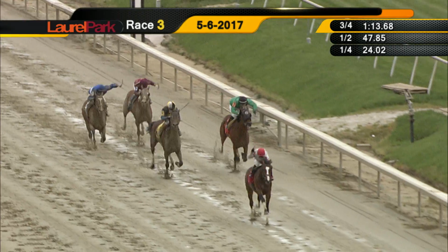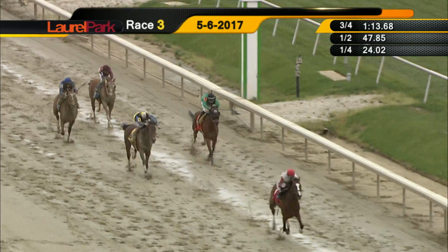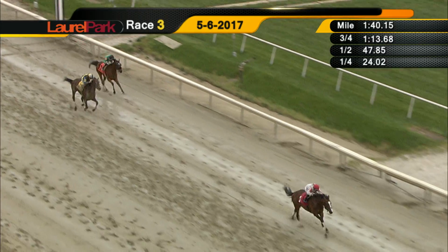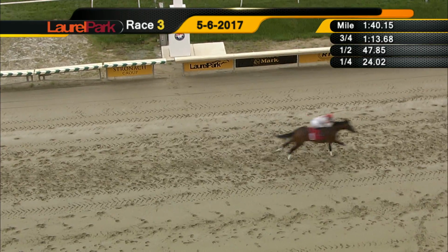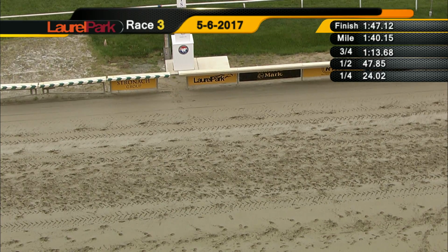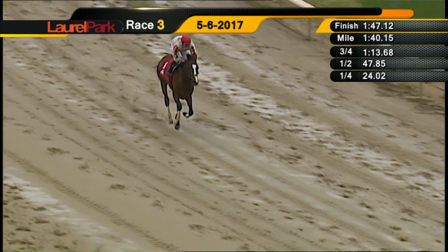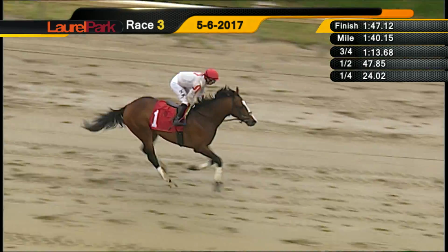Furlong and a half left to go. Apollo Landing still there with a 4-length advantage. Ticker Tape Parade trying to get to Apollo Landing, but it's all Apollo Landing. Karamanos won the first, won the second, wins the third. It's a hat trick for Horatio Karamanos, and here's Apollo Landing and Linda Rice with a double to win by 7 at the finish. Ticker Tape Parade, and then Little Tricks, followed by Change of View. Lovely Games. Time 1:47.12.